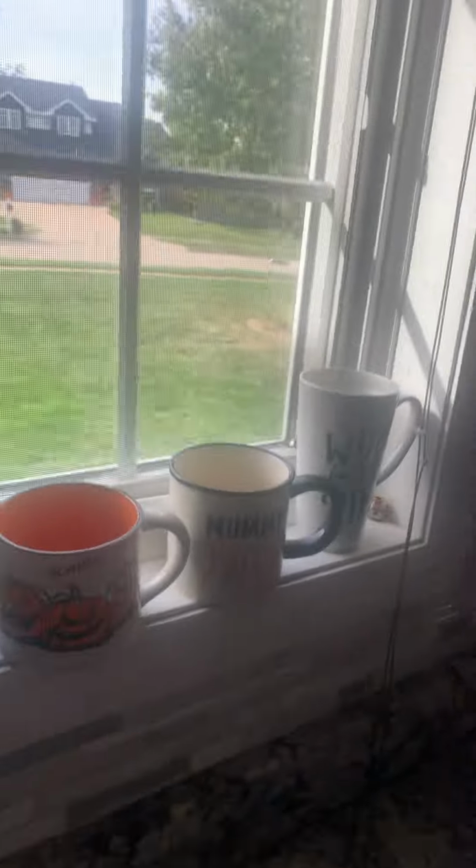Look how dirty your screen is. Just a second, folks. Just a second. Oh my gosh, sorry. There you go.